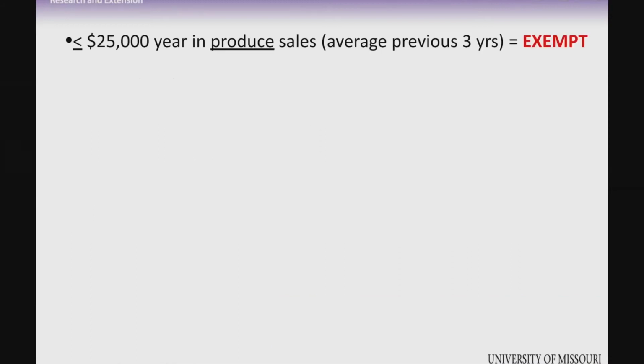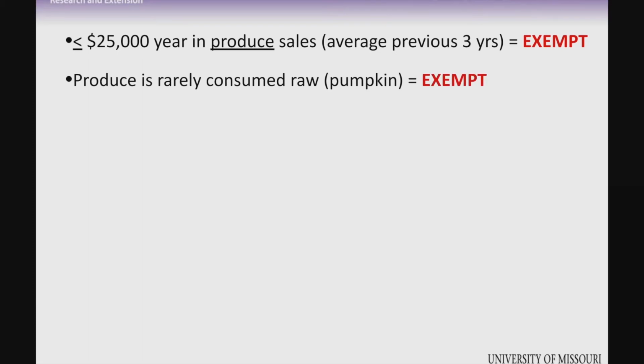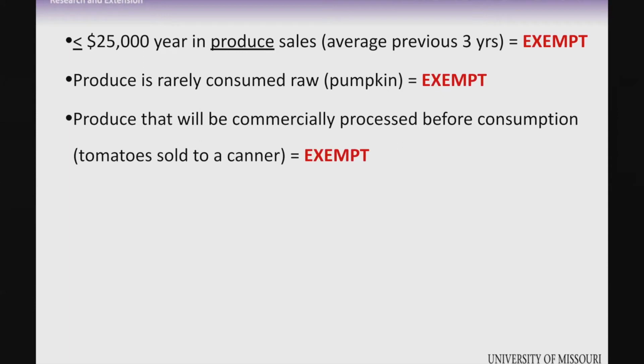Who is covered? If you're doing less than $25,000 a year in produce sales, as a 3-year average, you are not covered under the rule. The easy way to think of produce without getting into the weeds is if you can pluck it in the field and eat it raw, generally it's going to be covered. If it's rarely consumed raw, like pumpkins, for instance, that is not covered under the rule. If it's going to be commercially processed before consumption, like tomatoes sold to a canner, that is also not covered under the rule.